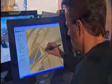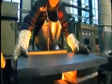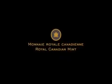To create a world's first, you need innovative technology and fiery old-world metallurgy. To reveal the individual character of each piece, you need the fine touch of many expert craftsmen and hands-on engineering and manufacturing. It's breathtaking, powerful, unique, and it's from the Royal Canadian Mint.